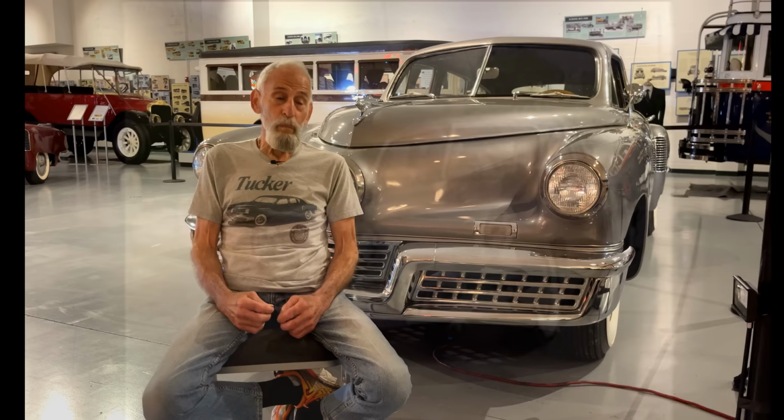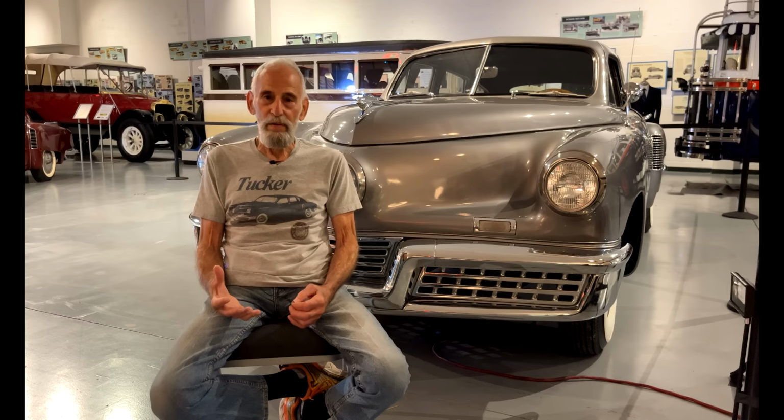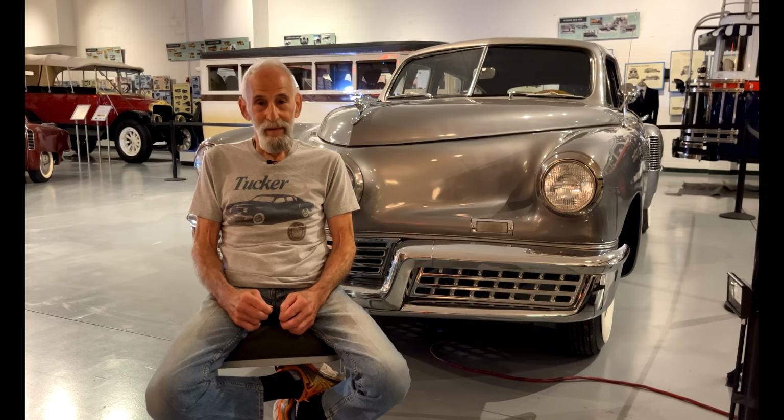At one point, we said, if we burn the car, it'll still be a Tucker, but it would take all our work and time and effort out of it. We talked about it for a week, but the car was so gorgeous, we couldn't do it. And after driving it, we said, no, we'll take our chances.